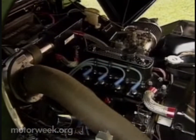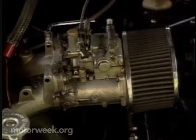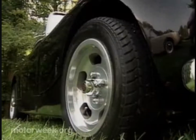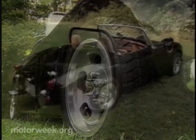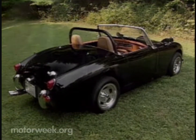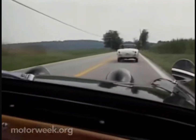We've put a 1275cc engine in it, which was installed in the later model Midgets and Sprites. Improved the fuel system, put a Dellorto carburetor on there for a little bit more power, a little bit more advanced exhaust system, upgraded the brakes to disc brake system. Basically, we wanted to keep the car's body unaltered, keep it original so that it could be brought back if we wanted to, but still make it a little bit more comfortable to drive and a little bit more dependable for the open road.